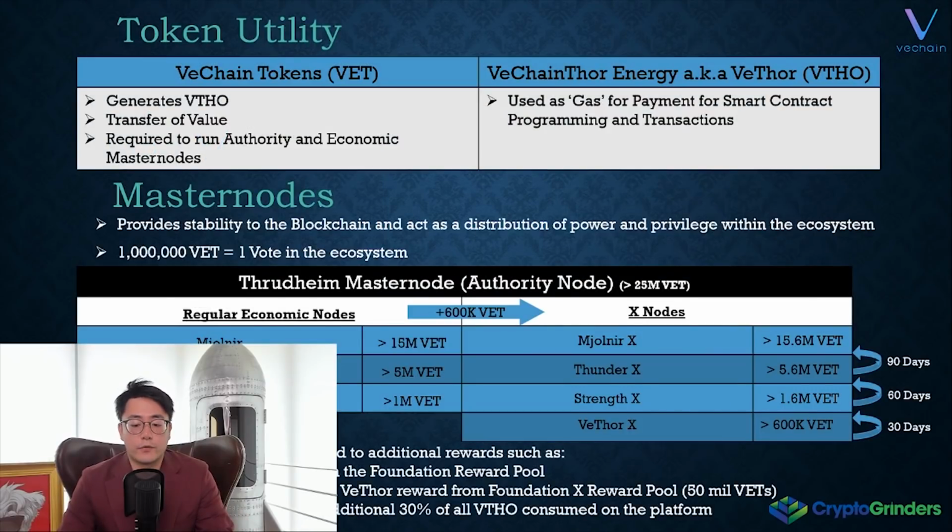Also, it's worth noting that if you have never had an X node before, you will probably not be eligible for an X node status because it was based on a snapshot taken in late March of 2018.